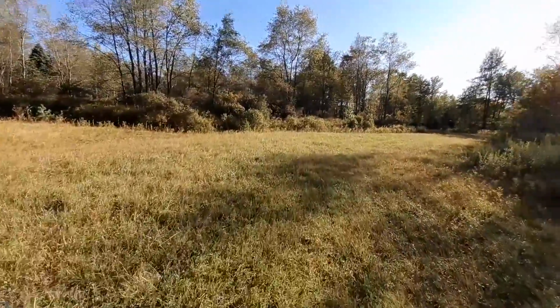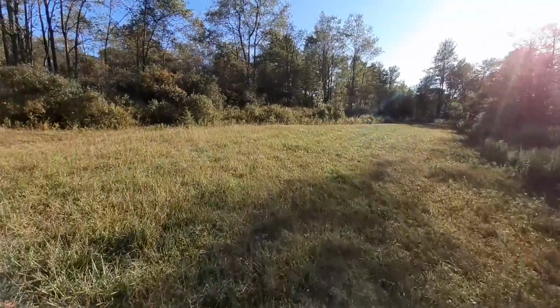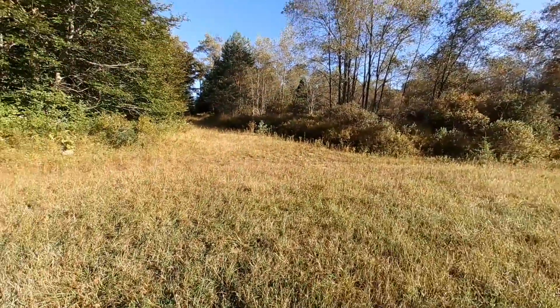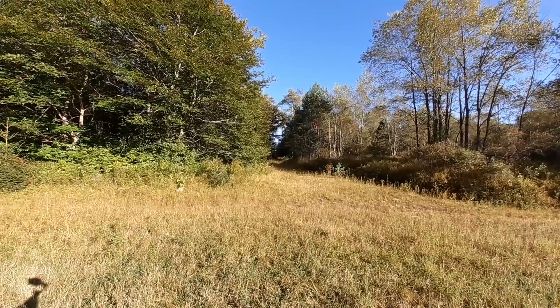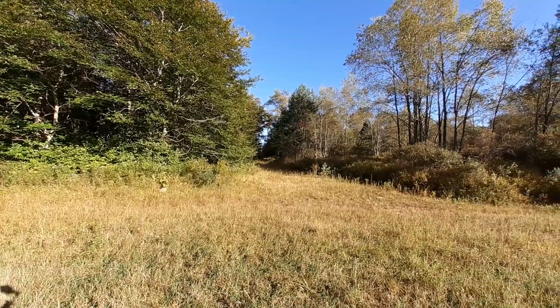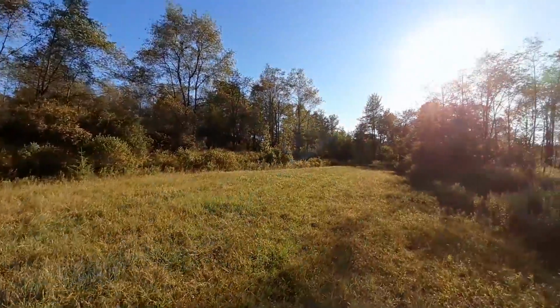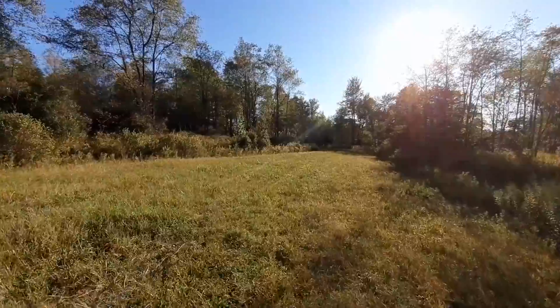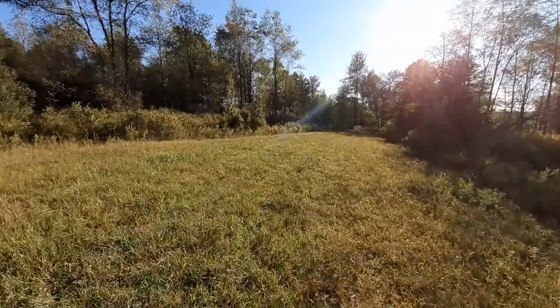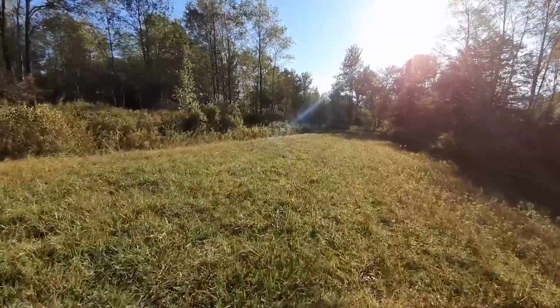So it looks like we got the road kind of curving around here, but we also have another path coming off from here from the left. And I'll be exploring another day, but we're going to go down here to the right for now. It's all downhill now. Be all uphill on the way back. Get enough of both.